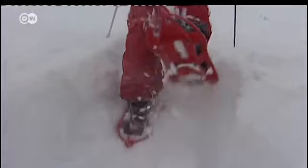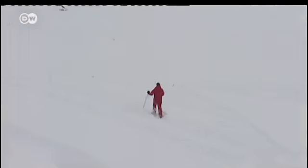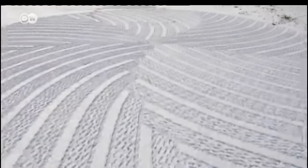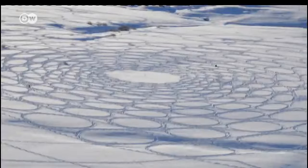Part of the excitement for him is the endurance he needs to complete one design and the unreliability of wind and weather. We went to see him in action. Artist Simon Beck goes to great lengths for his art. Some of his snow designs are as big as 3 football fields put together.